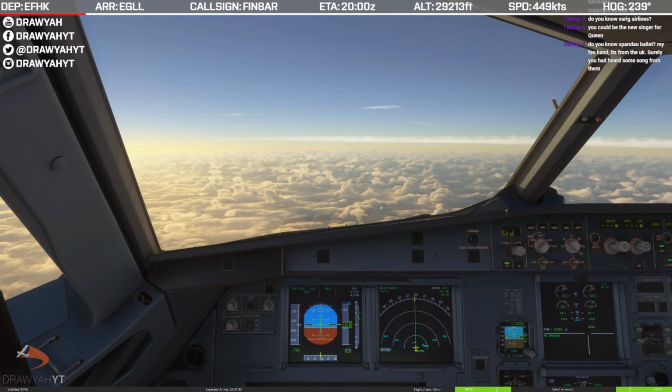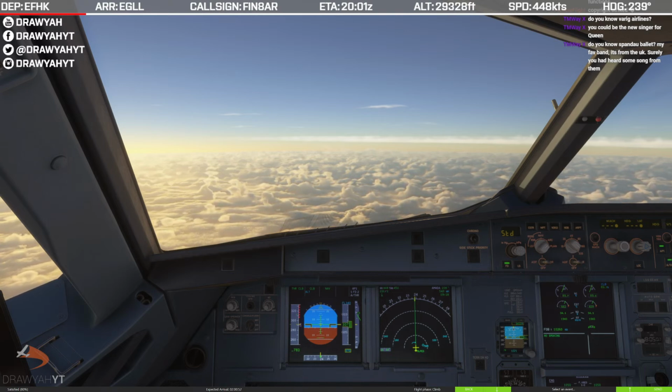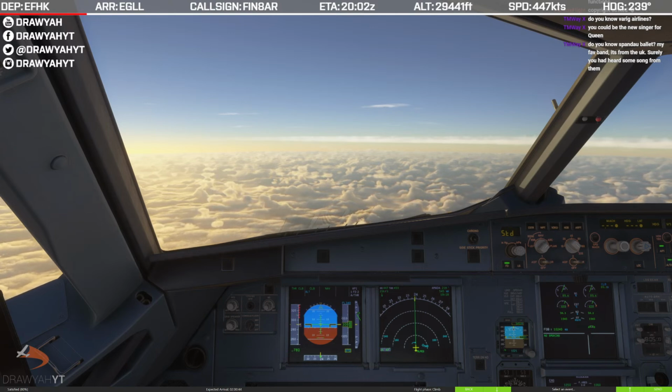As for what's ahead of us, fairly clear skies. Should get a bit of ATC over London, they're currently online. May get something over Denmark and Sweden later, we'll see. But as for flight progression, so far so good. About an hour and 50 or so to go.